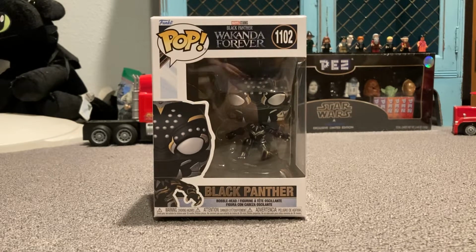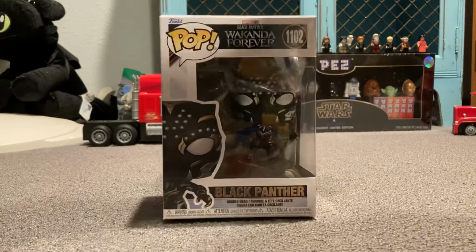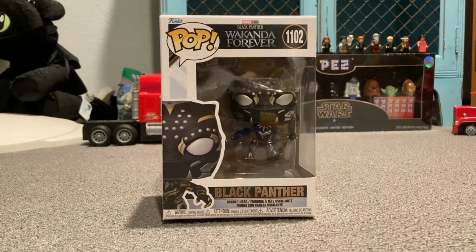Today in this episode, guys, we're going to be doing another Funko Pop unboxing, as a matter of fact. This is the Black Panther Funko Pop, the newer Black Panther from the new upcoming movie, Wakanda Forever. I did get this at Walmart today, and I'm very excited to unbox this guy and take a look at him, guys.